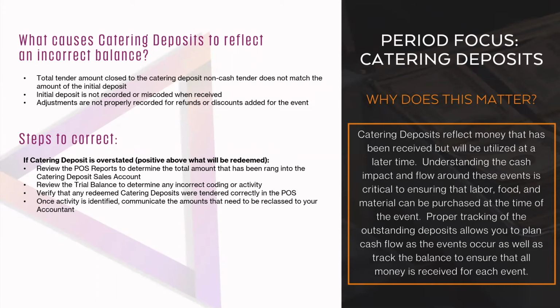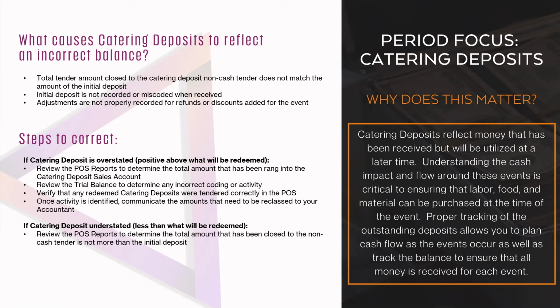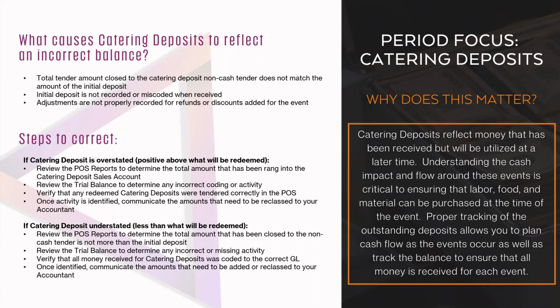If the catering deposit is understated or less than what will be redeemed, review the POS report to verify that more money was not closed to the non-cash tender than what was received in the original deposit. Basically just making them match. Drill into the trial balance to identify the incorrect or missing activity and verify that all money received for catering deposits was coded to the correct GL. Once you identify the incorrect information, make sure you let your accountant know so they can make the necessary adjustments.